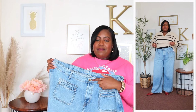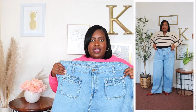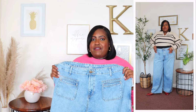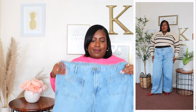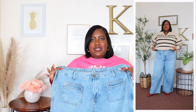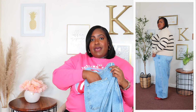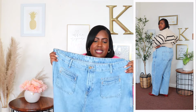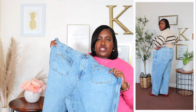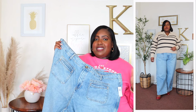It does feature a button closure and a zip fly, and it has two utility pockets in the front area. And I have a love-hate relationship with the pocket that they put right in the tummy area. I feel like this one didn't add any bulk, so I'm okay with it. It also features two patch pockets in the back, and it does have a slight lighter wash throughout, and it's a little bit baggy in the leg area. I guess this is why these are baggy jeans.